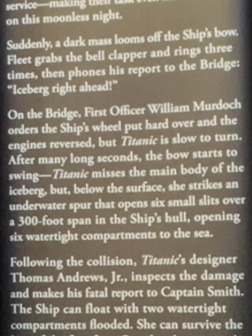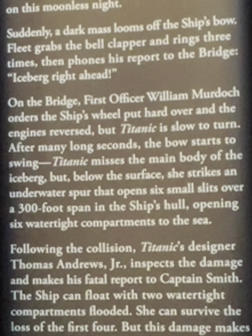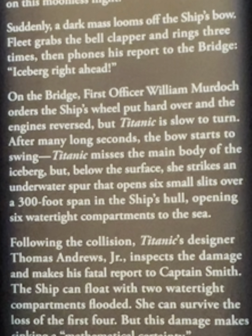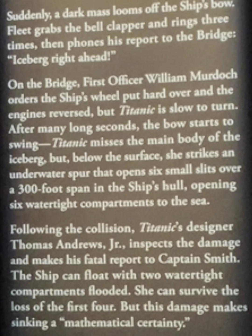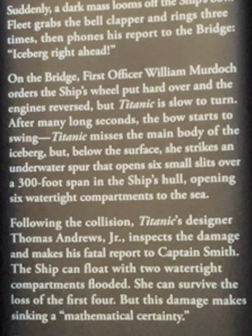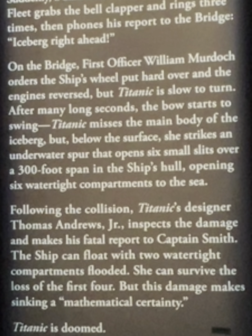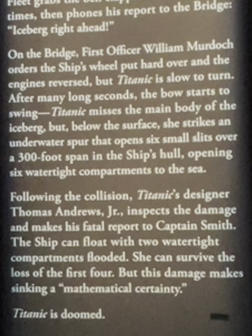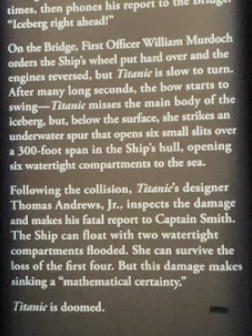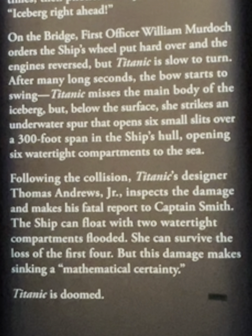Titanic misses the main body of the iceberg, but below the surface, she strikes an underwater spur that opens 6 small slits over a 300-foot span in the ship's hull, opening 6 watertight compartments to the sea. Following the collision, Titanic's designer Thomas Andrews Jr. inspects the damage and makes his fatal report to Captain Smith. The ship can float with 2 watertight compartments flooded. She can survive the loss of the first 4, but this damage makes sinking a mathematical certainty. Titanic is doomed.